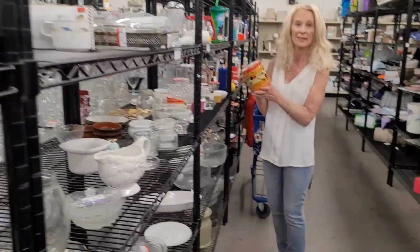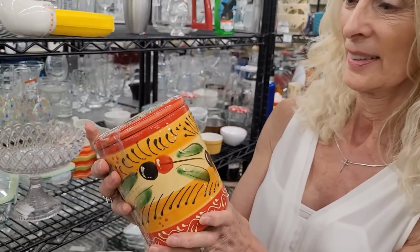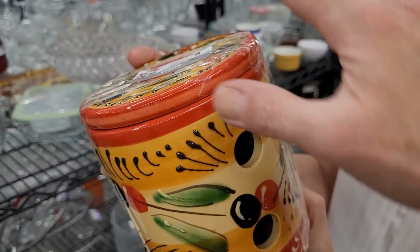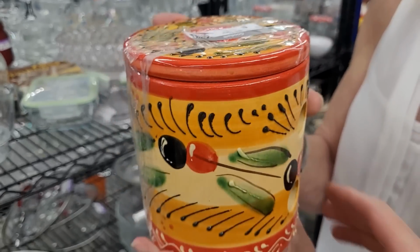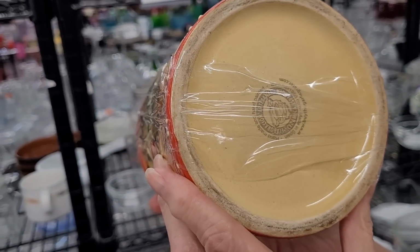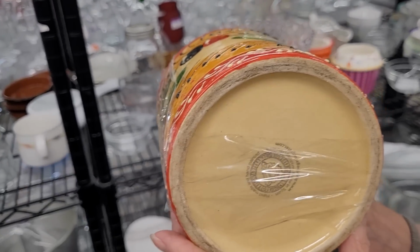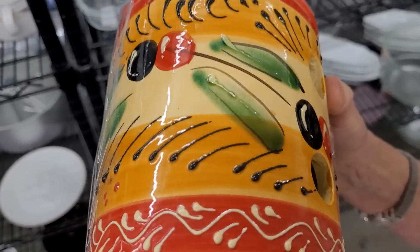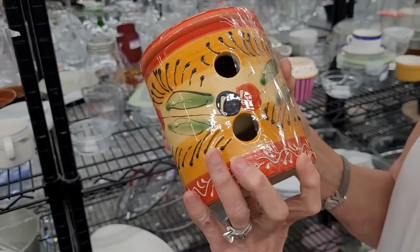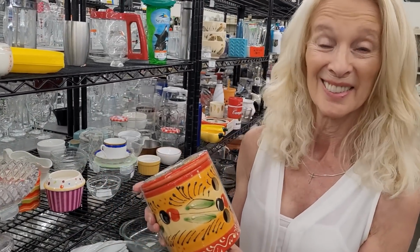It looks like Mum has found something amazing. That's gorgeous, Mum. I think it is a garlic keeper with these holes in it. And I do believe that these have a garlic grater underneath the lid. It is Spanish, made in Spain. The colours are fantastic, so Mediterranean. I absolutely love this piece. Just super, and it's a great size for the counter. Well done, what a good find.